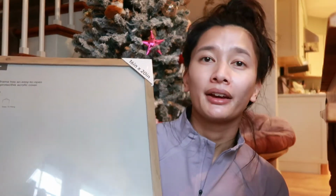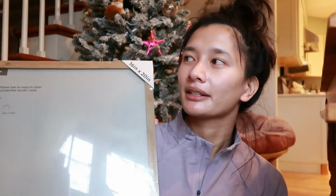I also picked up some wrapping materials because I did not buy enough the first time, so I kind of need those. And the last thing I got from Target is this picture frame, which I got for a print that Joe got me for Christmas, and I am really excited to put it in here and hang it up. I might ask for it early.